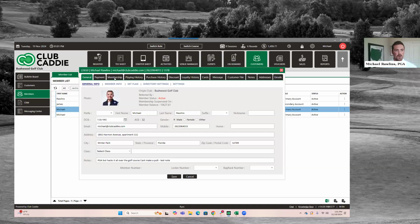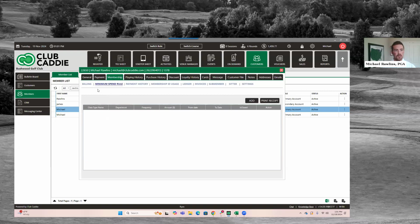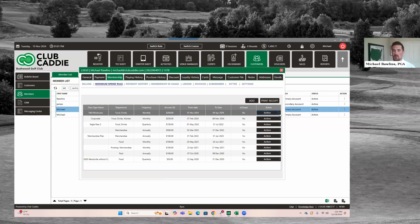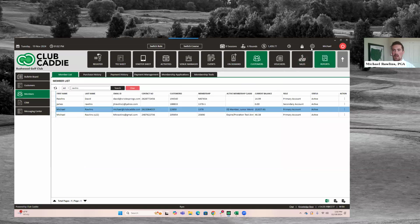So if we go into my profile, you can see here that we have the minimum spend rule tab. There we go. So I have quite a few minimum spend rules here. If I had a special perk for this F&B minimum, right now it's $200 a month. I can go in and edit this on the customer level or the member level, say it's $100. I can do that. That one's actually expired. But yeah, you can edit it on an individual member basis if you see fit. So, lots of different options there.